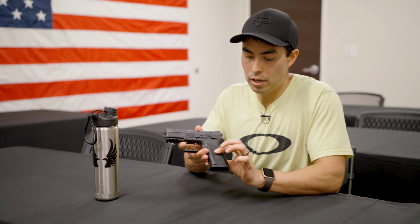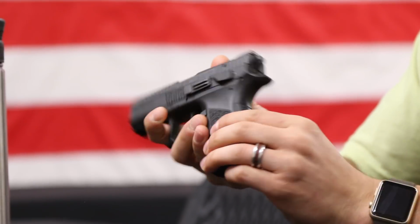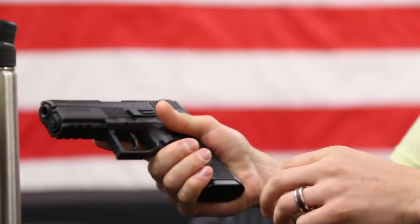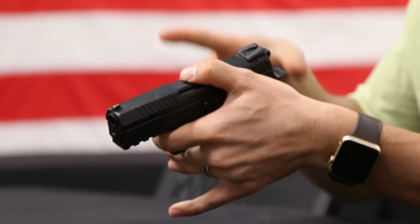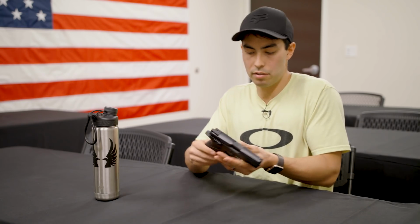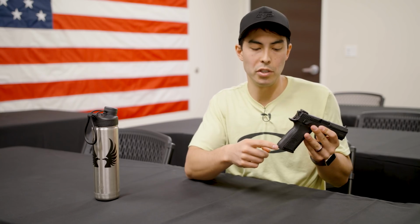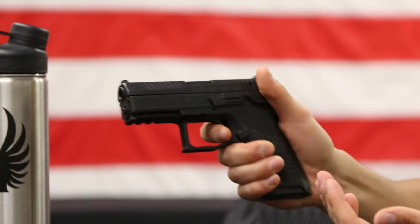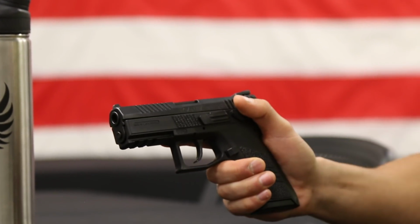The grip does have a little bit of stippling along the sides, some interesting ridges along the back here. The grip, I'm going to say, isn't quite as good feeling as that M&P, but it's not bad either. It's fine, and it does come with a couple different adjustable back straps for different sized hands. Their trigger pull, by the way, I believe it's called their Omega trigger with that double and single action pull. It's a good trigger, it's good to learn on.